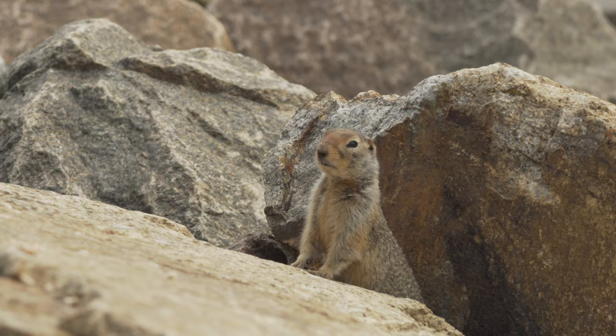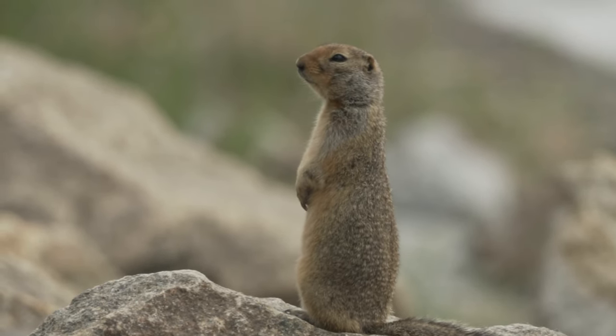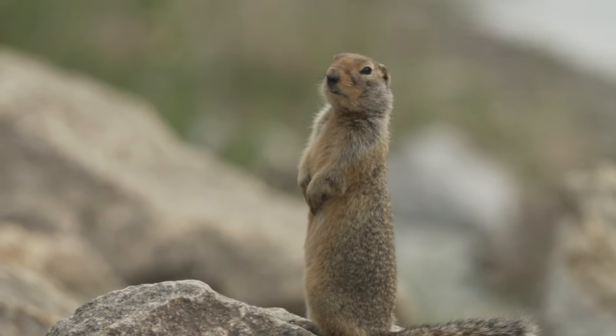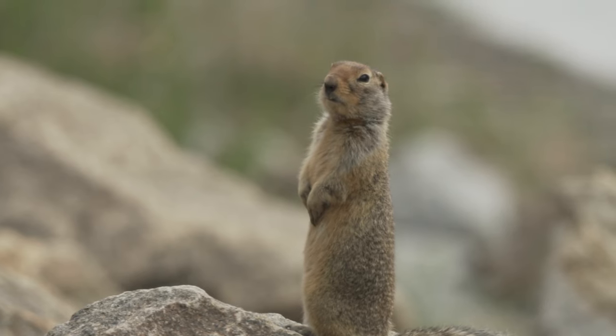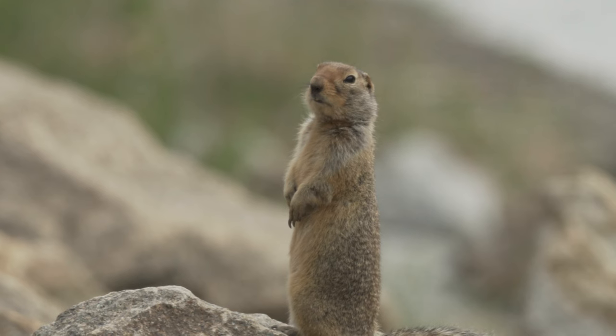This species of marmot inhabits the mountains of northwest North America. They live near the tree line on slopes with grass and forbs to eat and rocky areas for cover. They can live up as high as 2,500 meters in elevation.